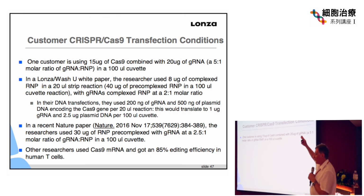So if we start looking at some of my customers and where they're going with this sort of thing, I have one customer who's using 15 micrograms, pretty much the same as Doudna used in her paper, of Cas9 combined with 20 micrograms of her guide RNA, and this is a 5-to-1 molar ratio.